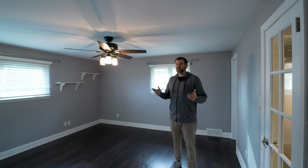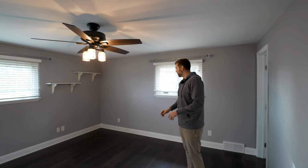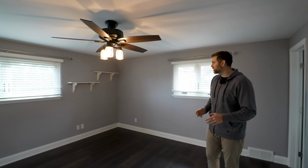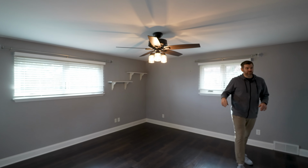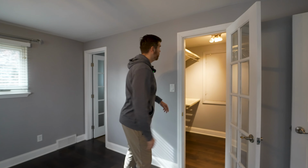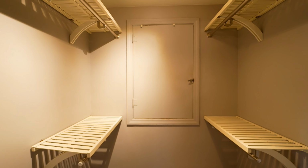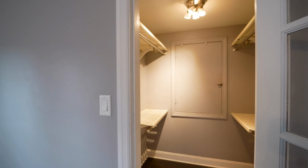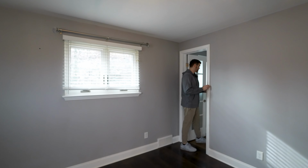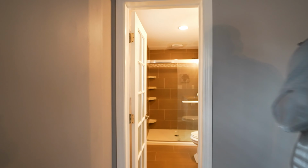So I'm about 6'1". We have about 8-foot ceilings here that I can reach. This room's roughly close to 15 by 15, maybe 17 by 15. And we've got our ceiling fan here. You also have a walk-in closet here with attic access directly behind that. So you're getting good sized space, especially in a bedroom where most people are going to want it. Oh, I forgot to turn this light on. So we'll get this light turned on. You also have the ensuite bathroom there.